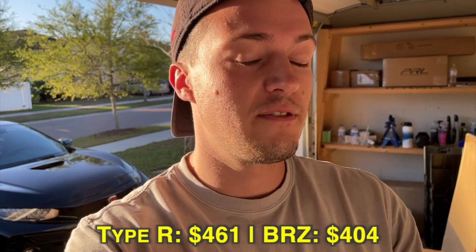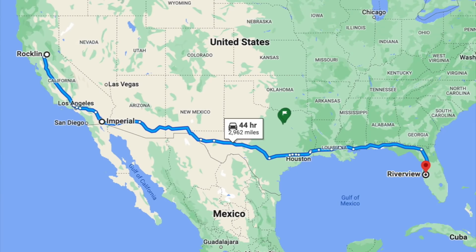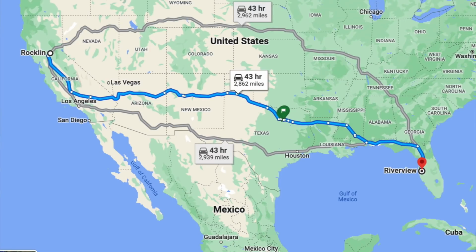The cost of gas for each car during the trip? The Type R, $461, and the BRZ, $404. The reason for that is when we took the Type R, we went down to Imperial, California, which is where Vivian's mom lives, and then we took, I think, I-10 pretty much all the way over to Florida. So that added a few hundred miles, which is why it looks like I had to fill up exactly one more time compared to the BRZ.